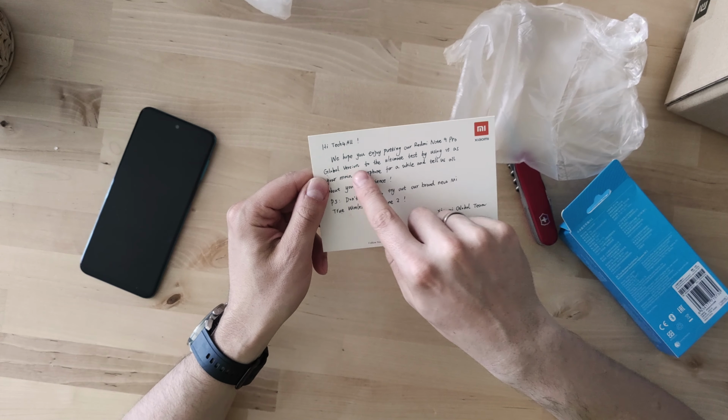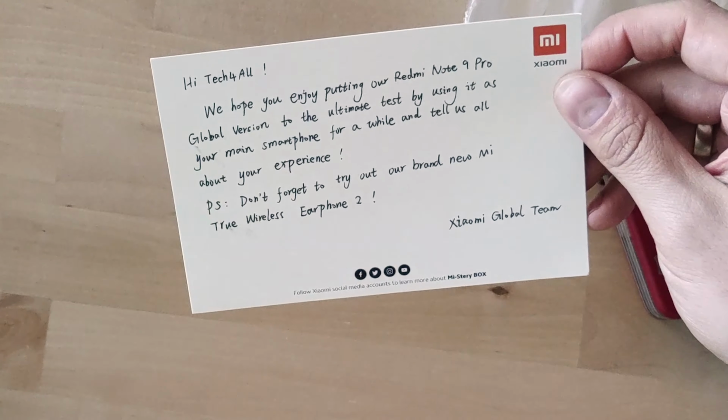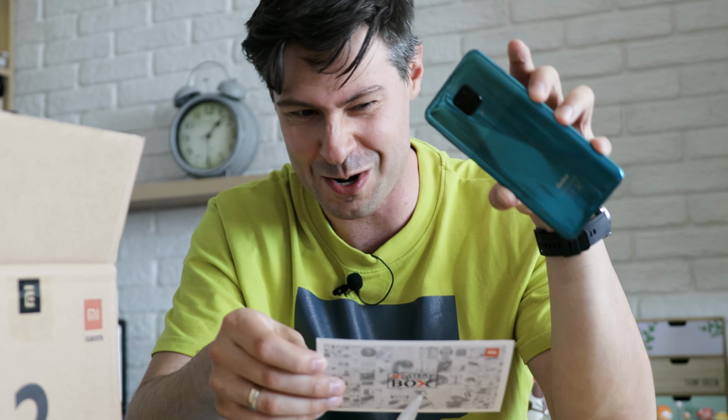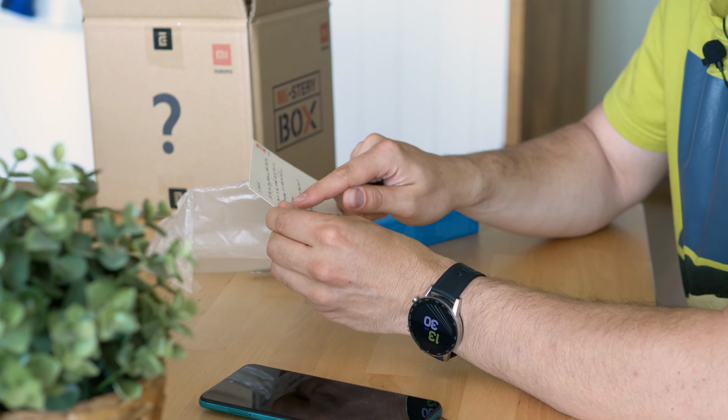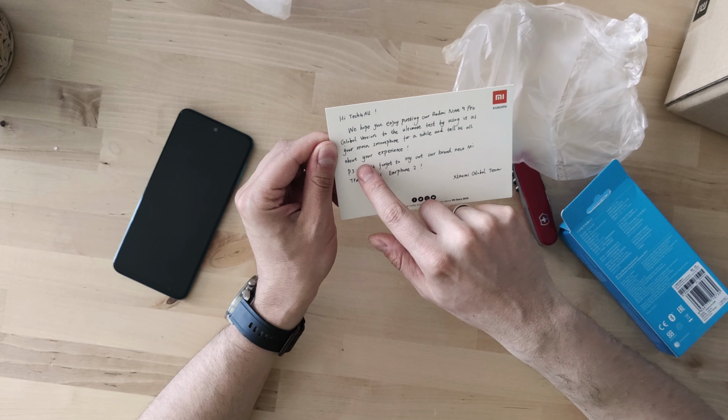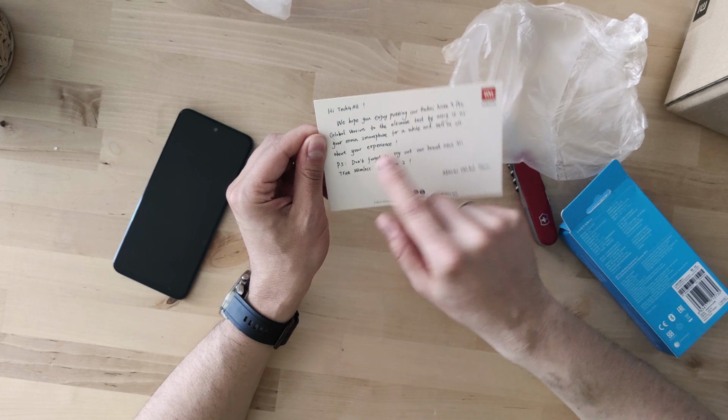Hi Tech for All, we hope you enjoy putting our Redmi Note 9 Pro to the ultimate test by using it as your main smartphone for a while, and tell us all about your experience. The retail box of course contains everything usual: besides the phone you have a case protector, a SIM card eject tool, a quick charger and a Type-C cable, and some leaflets.